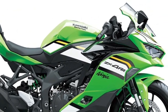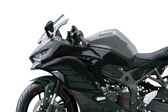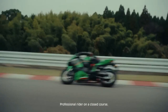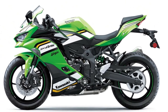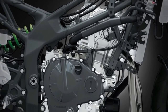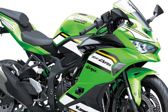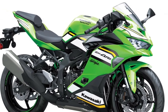Whether you're a seasoned racer or a weekend warrior, the Kawasaki Ninja ZX-4RR delivers the adrenaline rush and excitement that only a true racing machine can provide. Kawasaki's commitment to quality and reliability is evident in the Kawasaki Ninja ZX-4RR's durable construction and meticulous attention to detail. The Kawasaki Ninja ZX-4RR's advanced braking system provides riders with precise stopping power, allowing them to maintain control in even the most demanding racing conditions.